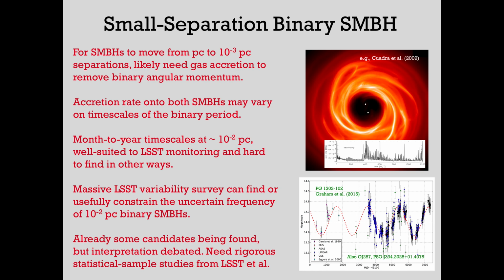Here, the idea is that for supermassive black holes to be able to move from parsec scale separations, where they tend to hang up, you can't really lose more orbital energy due to stellar scattering at that point, and to be able to shrink from parsec scale separations down to milliparsec scale separations, one likely needs gas accretion to remove binary angular momentum. And you can read about this in many simulation papers. Here is just one example of a fairly old simulation by Quadra et al.